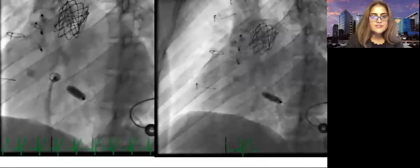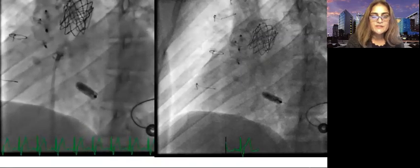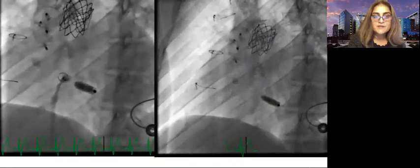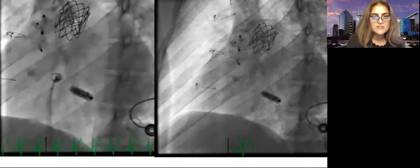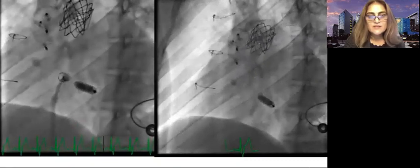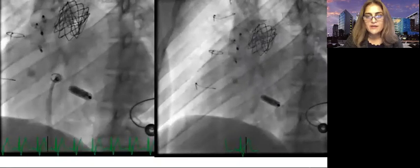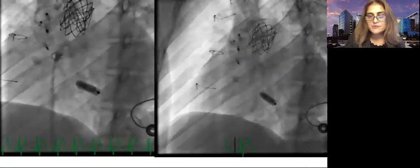Now here you can see that the Micra is still tethered to the delivery catheter and will be released only after optimal electrical parameters are achieved and septal placement is confirmed. And then on the image to your right, you can see that the Micra has now been fully deployed and the catheter has been removed.